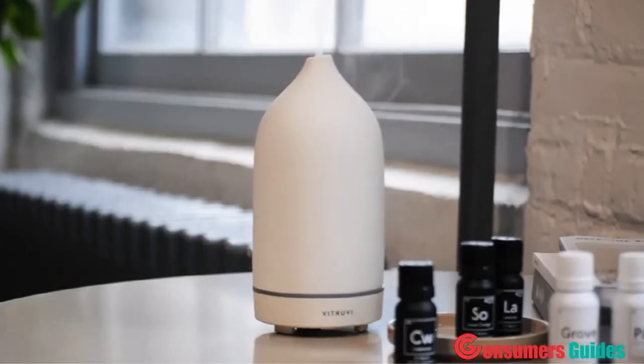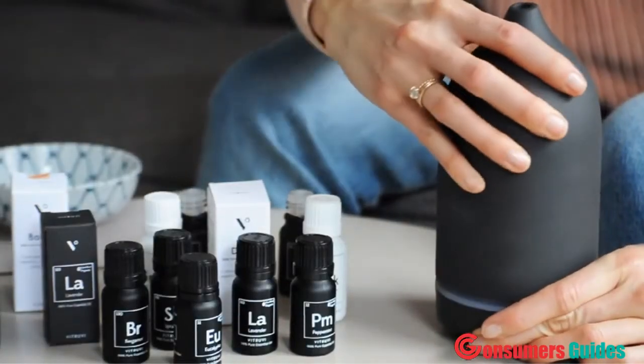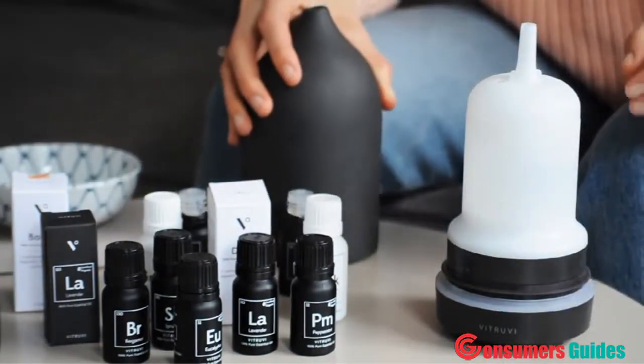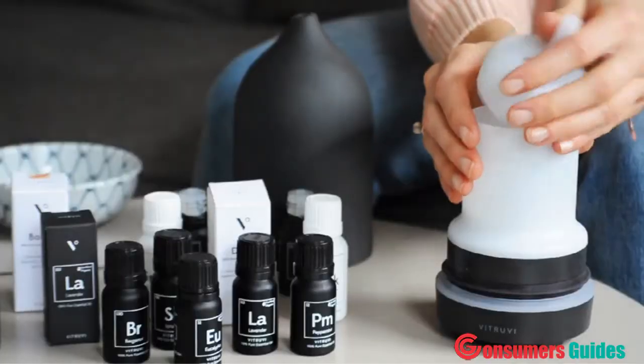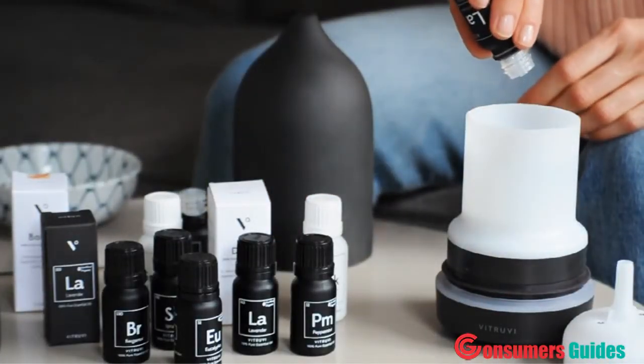We created Vitruvi out of a passion for botanicals, natural living, and design. What resulted were premium essential oil products that look as beautiful as they smell. We believe essential oil products should never be so expensive that they feel too precious to use every day. Since we're an online-first company, we don't acquire traditional retail costs. That means we can sell premium, 100% pure essential oils directly to you without the markups.